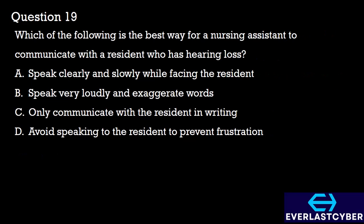Question 19. Which of the following is the best way for a nursing assistant to communicate with a resident who has hearing loss? A. Speak clearly and slowly while facing the resident. B. Speak very loudly and exaggerate words. C. Only communicate with the resident in writing. D. Avoid speaking to the resident to prevent frustration.